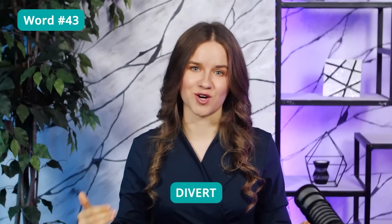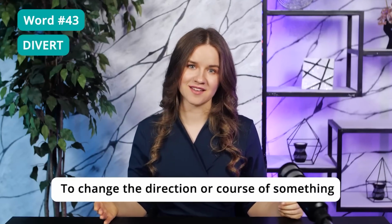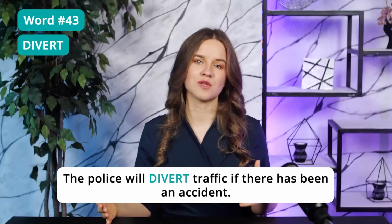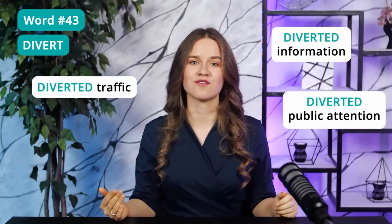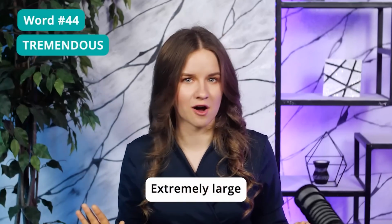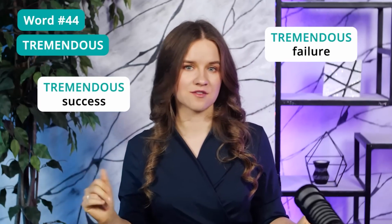43, divert. The verb to divert means to change the direction or course of something. The police will divert traffic if there has been an accident, which is blocking the road. And it's a good idea to divert some of your income into a savings account, so you don't spend it all. On the TOEFL, you may find mentions of diverted traffic, information, diverted public attention, or investigation.